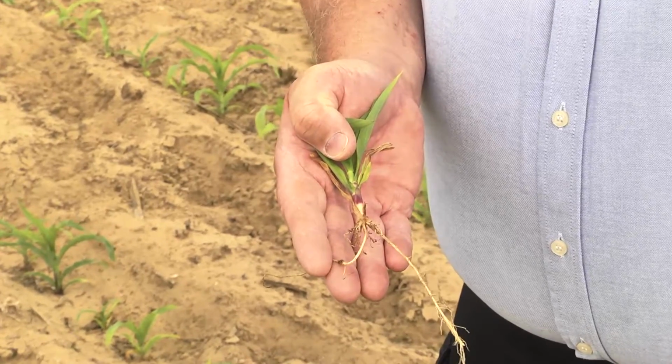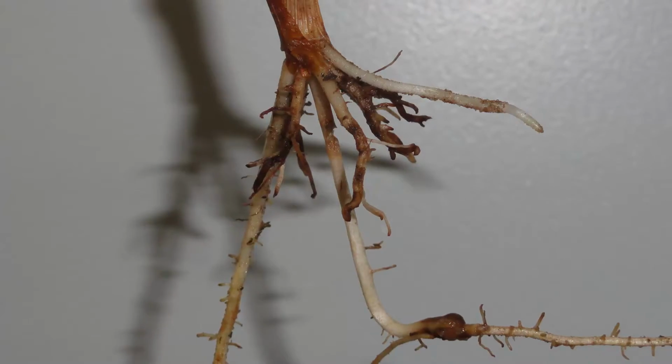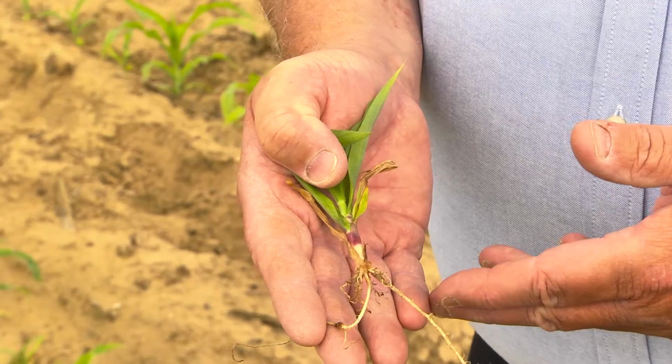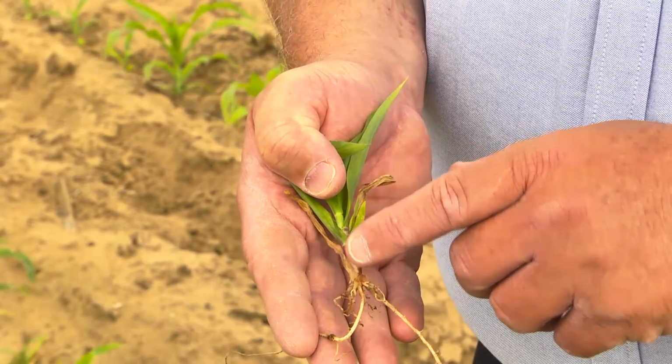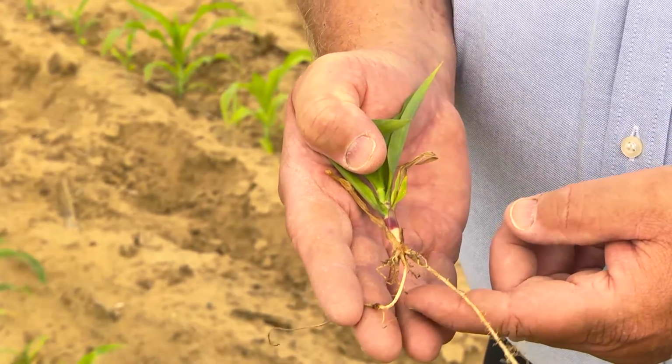One of the major problem nematodes that we see in Indiana and Michigan is the needle nematode. Similar to what we see here today, as you can tell, we have a lot of activity on the root systems, and needle nematode can cause up to a 60% reduction in yield. We see a bottle brushing of the root systems and of course drought stress in which the plants don't recover.